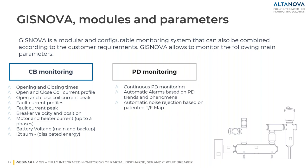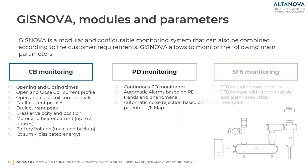Then we have another module. This is for partial discharge monitoring, where incipient faults in the GIS, such as, for example, loose connections, voids, metallic particles, protrusions, can be kept under control. The last module is SF6 leakage monitoring. Through this module, we can provide real-time SF6 leakage monitoring and reporting, and we can help utilities to prevent failures due to SF6 leakage, for example, and we can also help the customer to comply with environmental regulations.